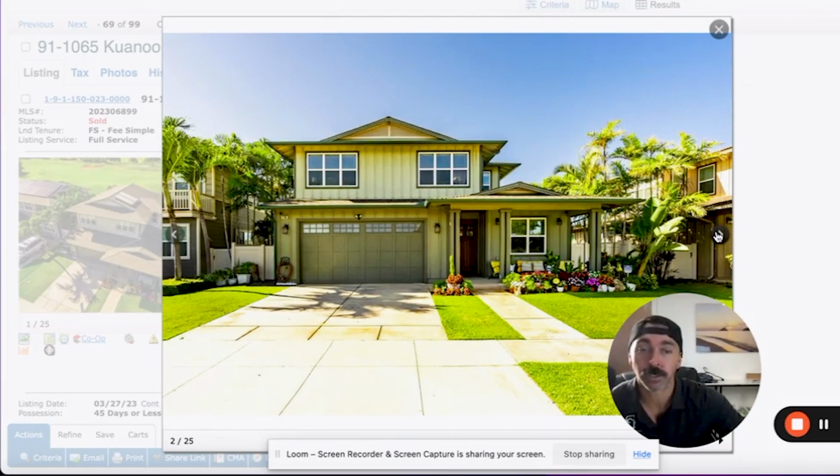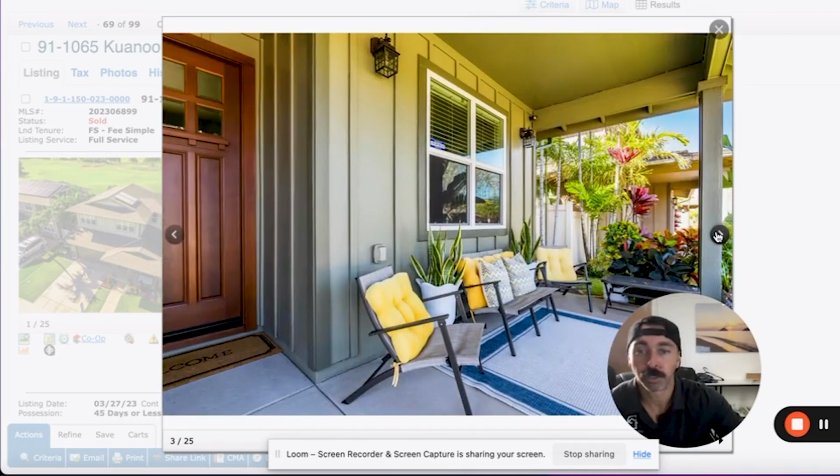You're getting garages. That's another thing that you will get on the west side, specifically in Ewa, Kapolei, Makakilo, parts of Mililani. You'll get garages. You won't see a lot of garages in Kailua, in Hawaii Kai, and those homes built in the 70s and 60s. They mainly have carports.